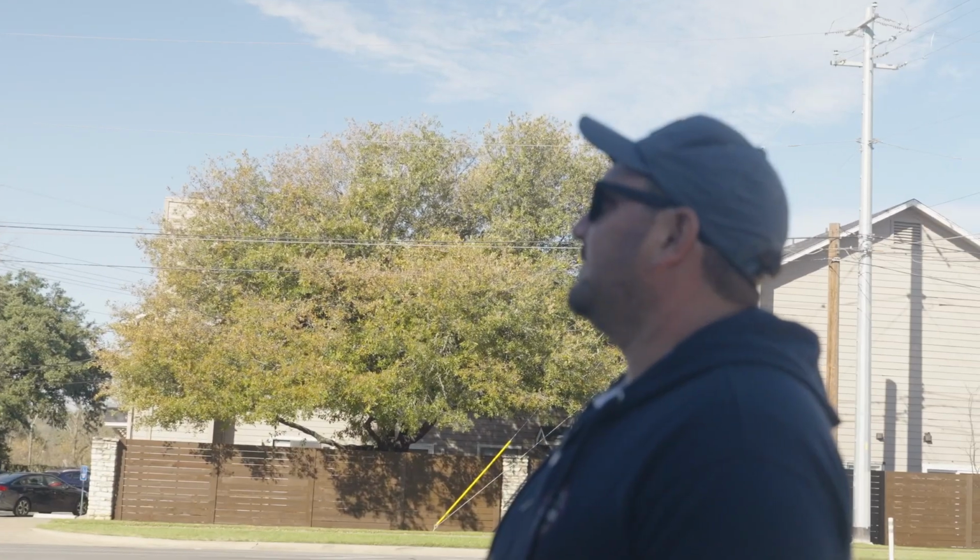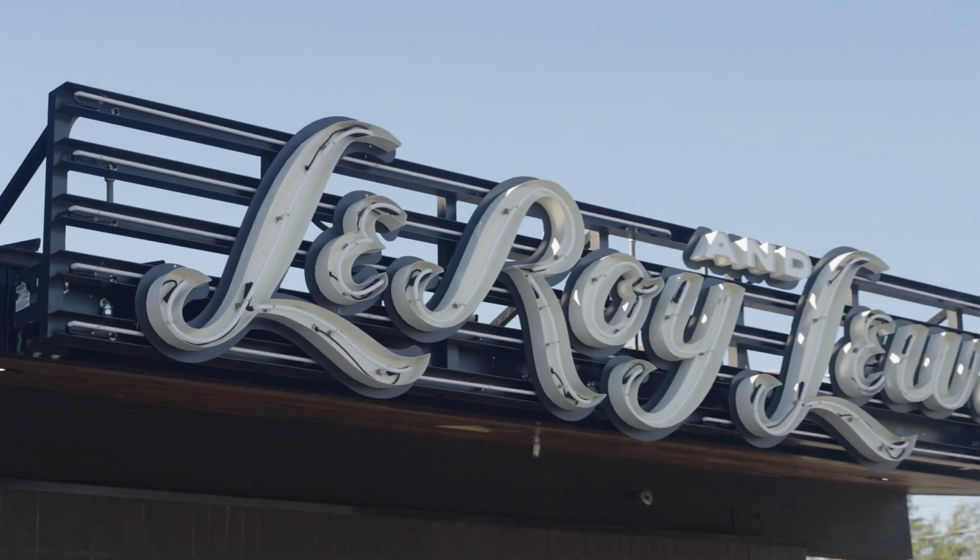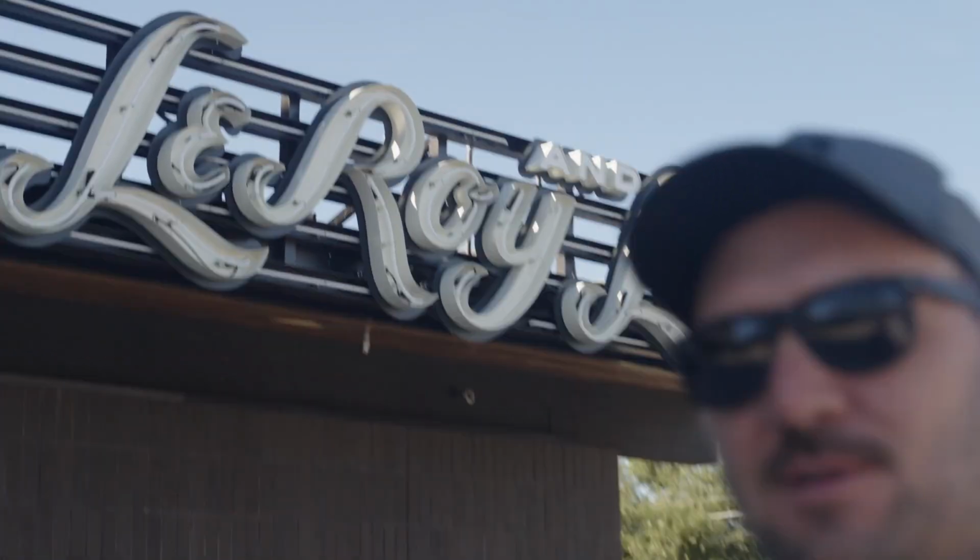Looks great. Of course, nothing works right away. Like half of it doesn't light up, so we gotta get somebody out here to take a look at that. But it looks amazing in the daytime. Let's go inside.